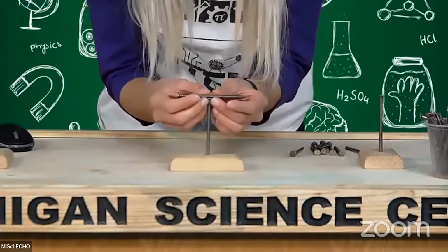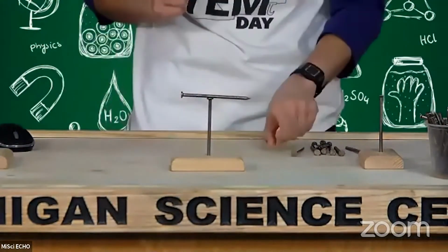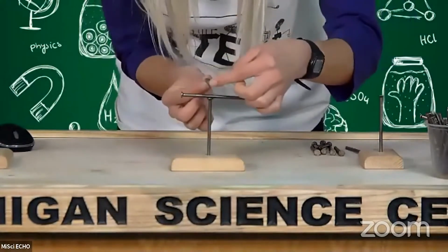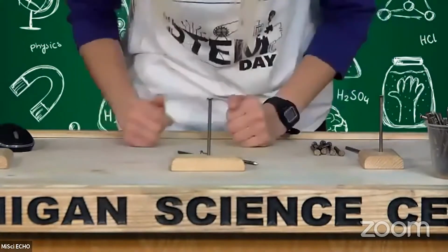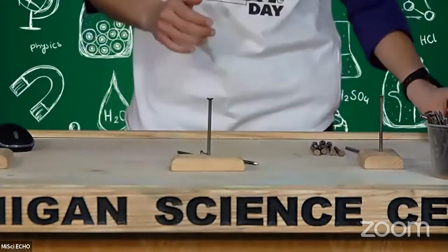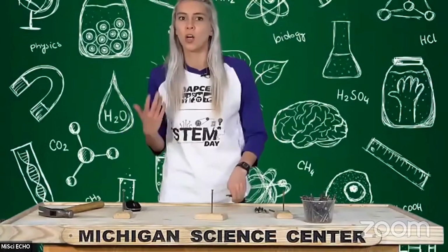So balancing even just one nail is pretty difficult. Let's see if we can add another. If I'm very careful and I line it up just perfectly, not having great luck. Now, like we said, this is a challenge, but I'm here to show you the answer, or at least my answer to the balancing nail challenge. I thought through all sorts of solutions.